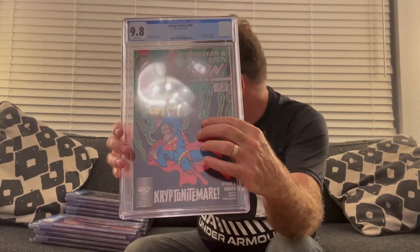I don't know if you could see it, but it looks like there's that dreaded Newton ring right there. So I hope those are not coming back. I don't know if you could see it or not. I just noticed that.